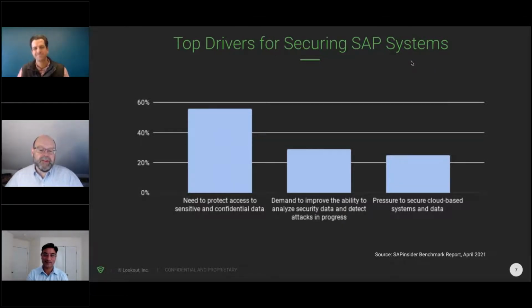Absolutely. The report that we put out in April was on securing the SAP landscape. It looked at the different technologies that people are using, but we started off with, what are the biggest concerns that you have around securing your SAP systems? The number one concern that people had was protecting the data in those systems. SAP systems contain all sorts of information that could be critical for some third-party entity to exploit.